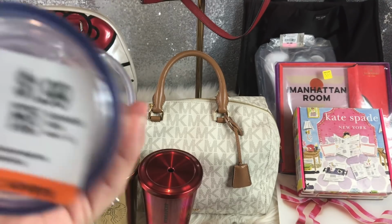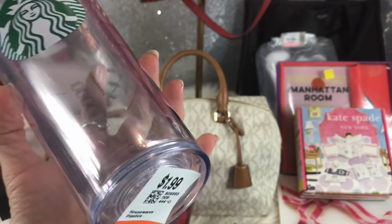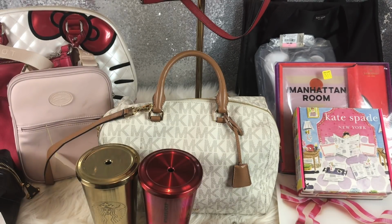So I have that. I bought these, all at Savers. They're all brand new. They're missing the straws, which is no big deal because I am a Starbucks freak and I have straws. I love Starbucks.